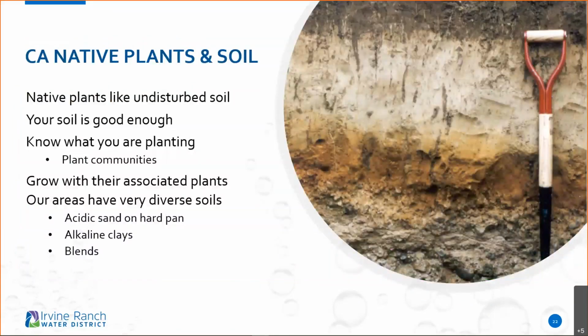California native plants and soils. Well, native plants like undisturbed soil. It's really about knowing your California native plants, knowing the environment they like to be in, the soils they like to be in, and that's when we can utilize our great resource, which is the California Native Plant Society's website. It's called CalScape.org, and once again I'll take you there a little bit later.